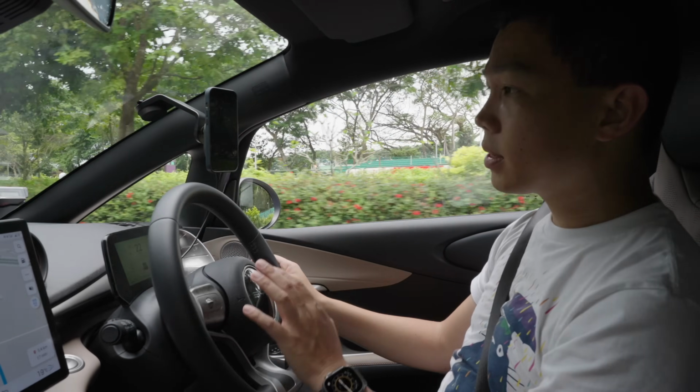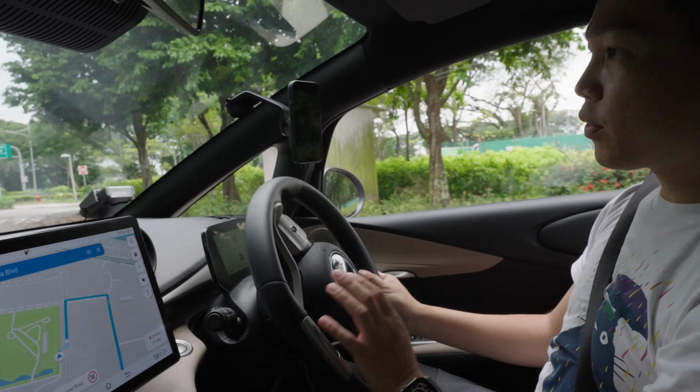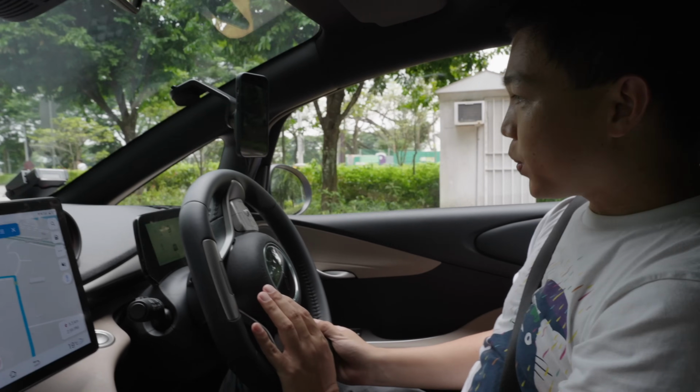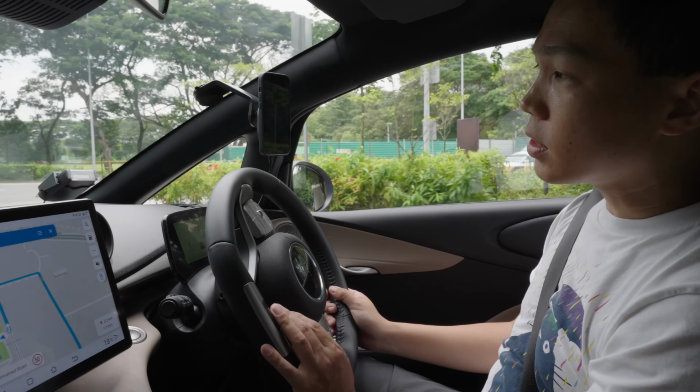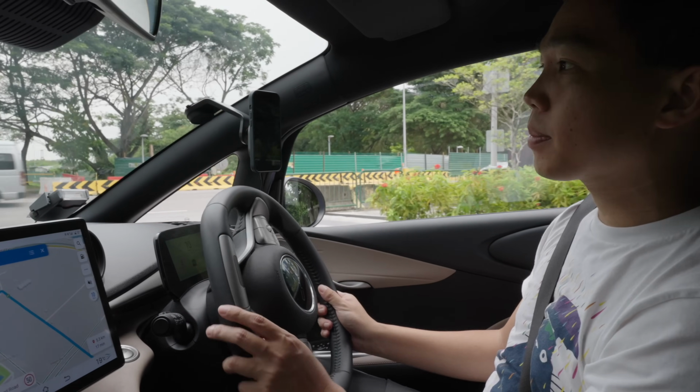So again, as we come to a bump, I've got to tap into the brake. It's like driving an ICE car. I wish that more EV brands bring in single pedal driving as an option for us, because it's just so much more comfortable in start-stop traffic.